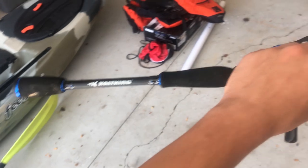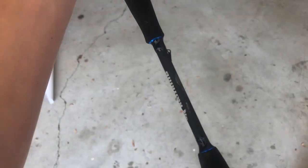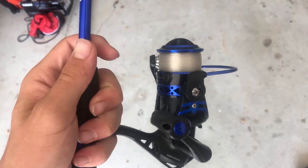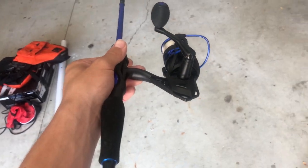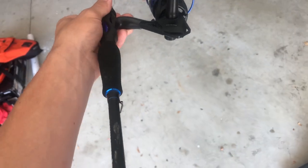It's got an IM6 carbon Toray blank, and it's got the EVA split handle grips. Really nice, nice and comfortable. Micro stainless steel guides. They're not going to break on you. Really, really high quality. Beautiful reel, smooth drag. You'll hear it in the video. I highly recommend this combo. It's only $59, at least for this one that I got. It might be a little bit more for the other models or less, depending on what you get.